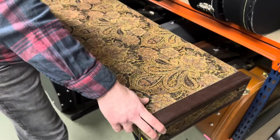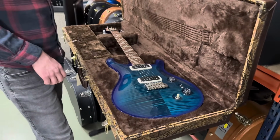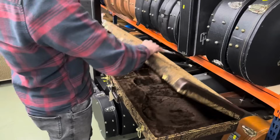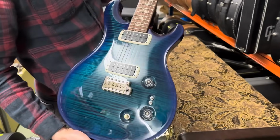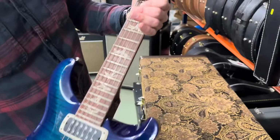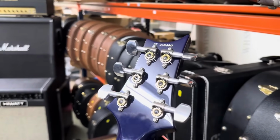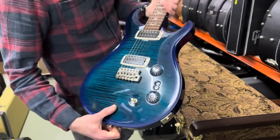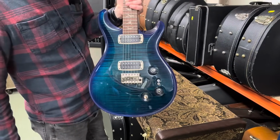So in this fancy case, which is a Paul Reed Smith case, you will find a Paul Reed Smith guitar, and this is known as Paul's guitar. So Paul Reed Smith's, I guess, desired specs on an instrument, all in one. And there we go. Turn it around. 2015 in this blue finish. So it's got these pickups, which are called the narrow field pickups.